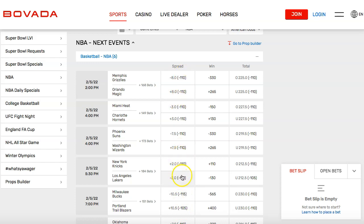However, the thing to keep in mind is that it's based on a point system over here. For the Lakers, they have to win by more than 2 points. They're a minus 2. So think of it this way: the Knicks are starting with a 2-point lead, basically. If you take the Knicks, they can lose by a point and you'll still win the bet. Now with the Lakers, they have to win by more than 2 points. So not 2, because 2 is a break even, right? They're a minus 2. If you just add 2, that's 0, right? So they have to win by more than 2. They would have to win by 3 or more points. Okay, so you could do a spread bet.